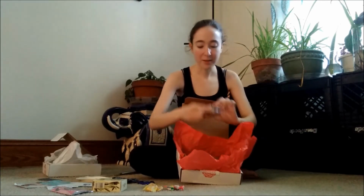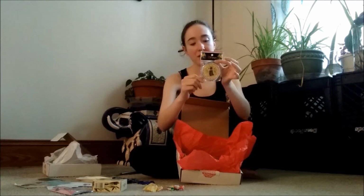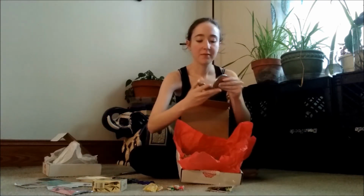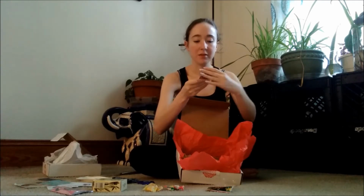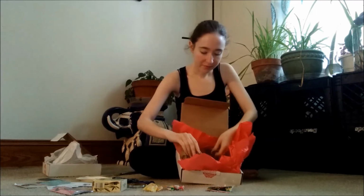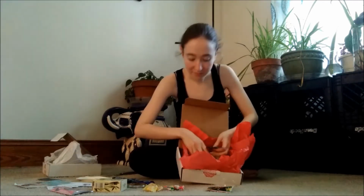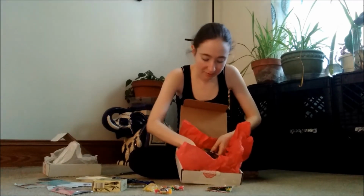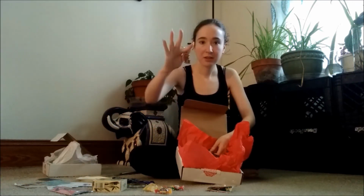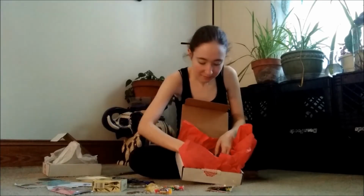And then what's not wrapped, we have, ooh, pretty little mirror. Looks like a mirror. Not sure what it is. Yes. Nice little mirror with embossed on the front. That's pretty. There is more candy. Ah, a little Egypt keychain. More candy.